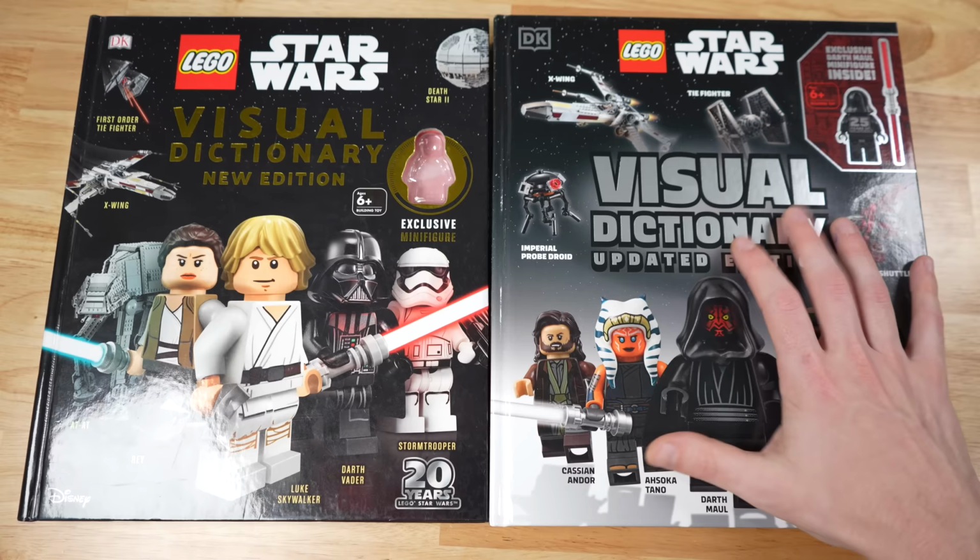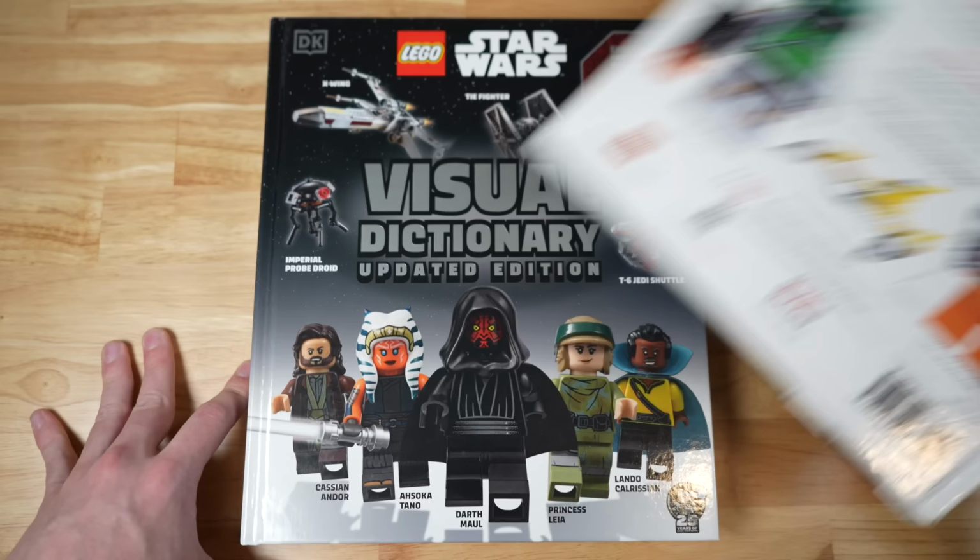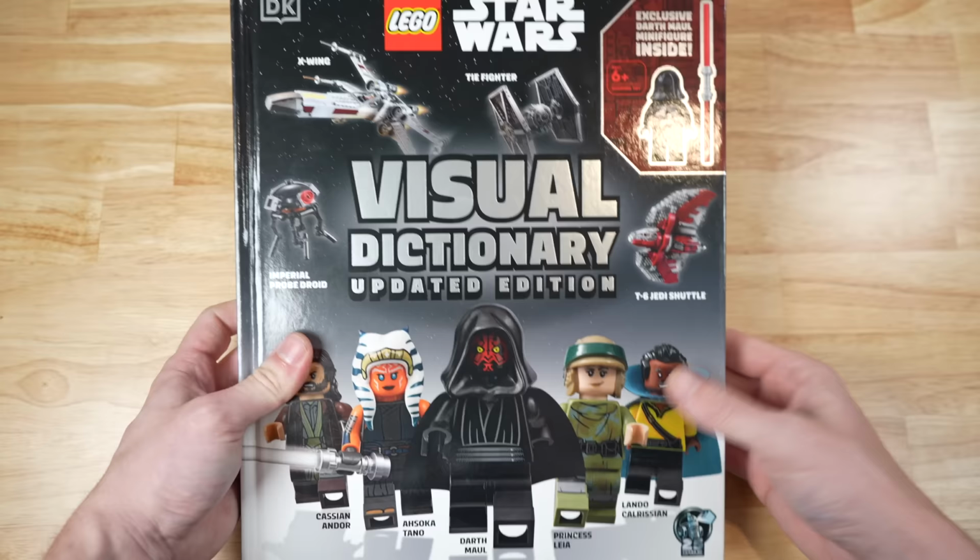Is it worth it for you if you have the old one? Trying to help you out there. So that's the numbers breakdown. I wasn't going to do it, but I couldn't help myself. Unless you really want that Darth Maul figure, or you want to have a complete collection of all of them like I have, I could see wanting to pass on this visual dictionary. I don't see a reason to go out and buy it, because it's not like it's got anything super cool in it outside of Darth Maul.